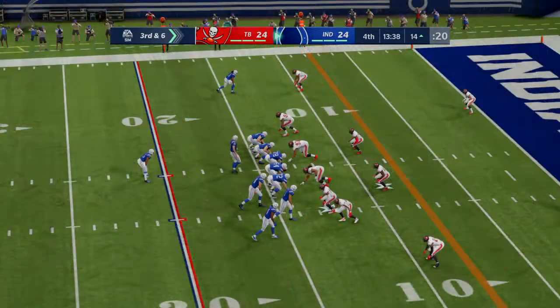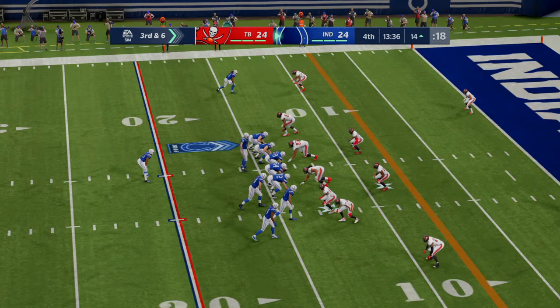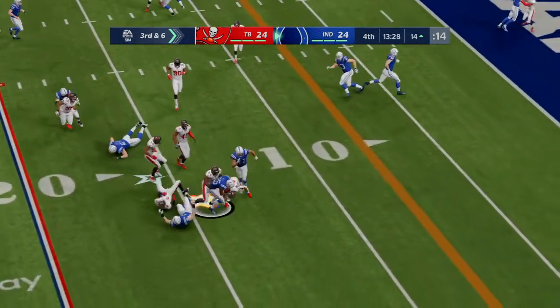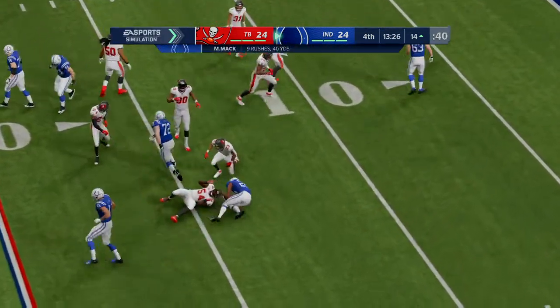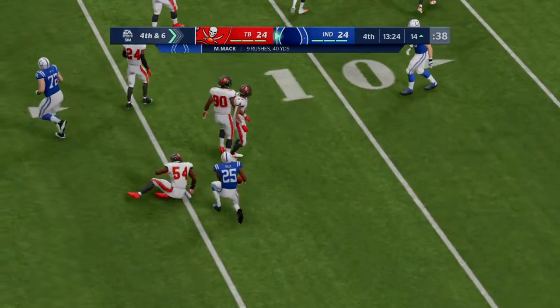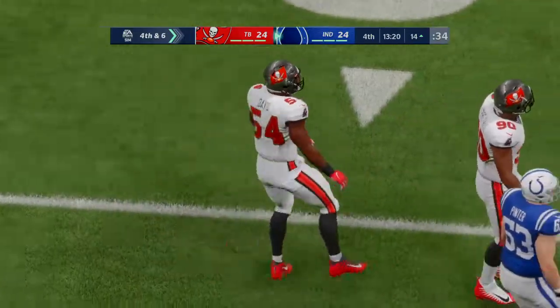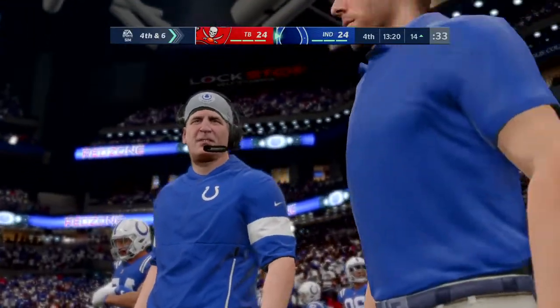The Colts on third down, not so hot. 2 for 9 to this point. This will be third and six. They'll toss this right side to Mack. And he won't be close to a first down as he runs into a wall right around the line of scrimmage. No gain there on the play, and that's going to leave him with a fourth down.